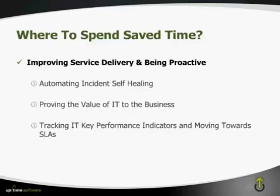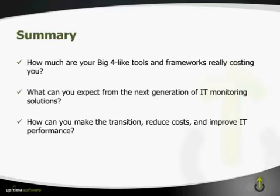So we've talked about how to identify what your Big Four framework tools are really costing you in your environment, provided a simple worksheet for how to identify those costs. Talked a little bit about what you can expect from the next generation of tools like Uptime. Right, there's certainly some compelling arguments there. We would really like you to come take a look at Uptime and see for yourself the power of this next generation of tooling. Then we talked a little bit about real-world cost reductions that we have seen in our example user base and how to make that transition and how to focus some of those misallocated resources to really improve your IT performance and your service delivery over time.